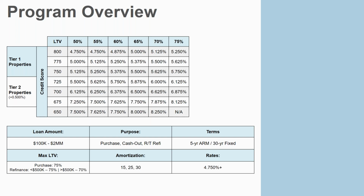And so, we probably make some adjustments to our rates, but we really focus on LTV, as you can see on the top, and credit score. Those are the two main drivers of our rates. And if you really look into it, we really make the rates competitive when we get above 725 credit. That's where we really are very competitive.